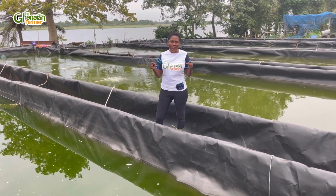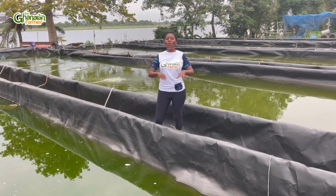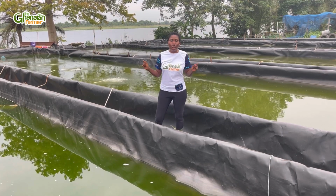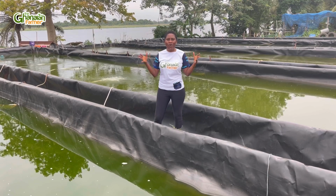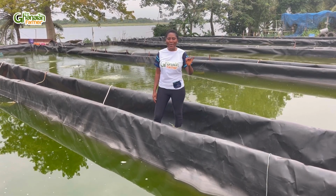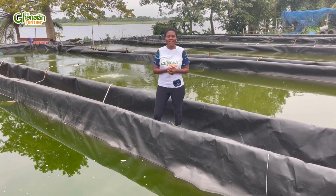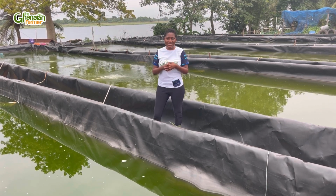Poor farm management is one practice that if you don't take seriously, no matter how much you are investing, at the end of the day, you will not get a kobo. What you get will be disappointment, heartbreak, and frustration. So farm management is very key. If you do not take it seriously, then trust me, don't expect anything in return.